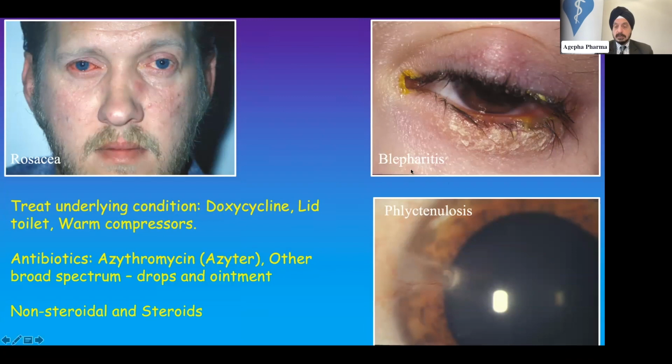Here's a patient with ulcerative blepharitis, crusting of the lids and discharge and matting of the lashes. And there's phlyctenulosis also, which is a hypersensitivity, a reaction to staphylococcal toxins. And there it could be purely conjunctival, or as it involves the cornea, then this leash of blood vessels follow it to cause an ulcer at the periphery. And that's called a fascicular ulcer, which means ulcer with a leash of blood vessels.